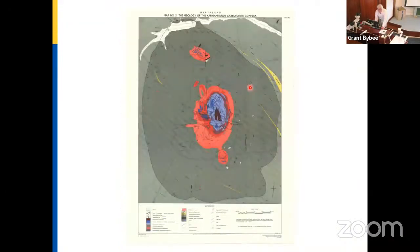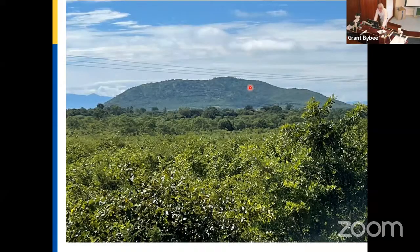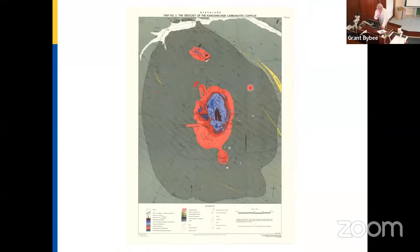It's from Malawi, Kangankunde, all right? And so we're just starting to work on it, but it's an amazing place because if you look, it is a 1963 map. So the French and various people were in here interested in it. They didn't know why, they just thought it was cool. And you look at this big halo here, that's the fenites and glimmerites. And if you walk around, you see either just potassium metasomatized rocks or biotitized rocks. That's it, all the way around it. And then these little plugs here of mostly magnesio carbonatite.